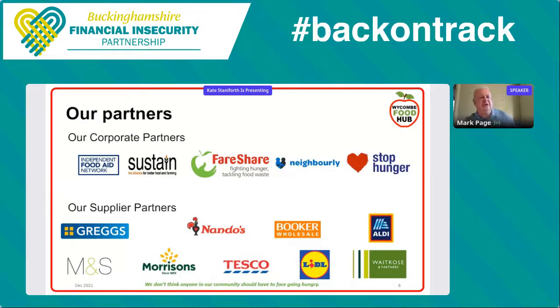We are associated with all the major food partnerships you'd expect: FareShare, Neighbourly, Stop Hunger, Sustain, and we're currently working on some communications with Red Kite to come on board with Red Kite. But who actually supplies our food? And this is the incredible thing.